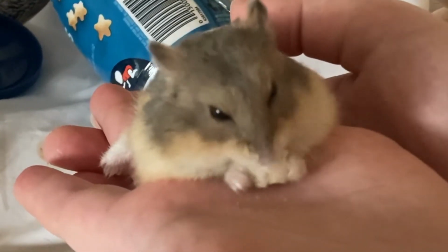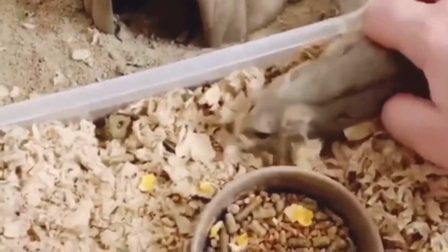They aren't as small as a Roborovski, but they are definitely smaller than a Chinese or a Syrian. They are a little more energetic than a Chinese or a Syrian. They are a little bit faster. They are not a Roborovski, but they are definitely a little bit faster. They are a good blend of cuddly and energetic.